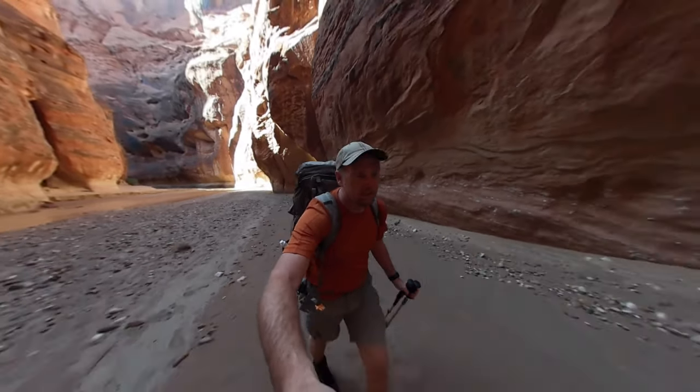Taking a side hike up to Rather Arch. The arch is in sight now. It's that big gash up on the wall. Okay, we've made it up under Rather Arch. Check it out. It's humongous.